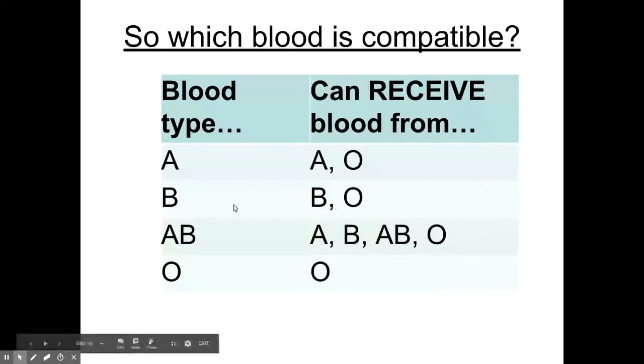So as it turns out, if you're blood type A, you can receive blood from A because you're familiar with A, and you can receive blood that's type O because there's no proteins on O that you recognize as foreign. If you're type B, you can receive type B blood because it's familiar to you, and you can receive type O blood because there's nothing on O blood that's unfamiliar.